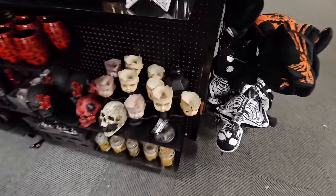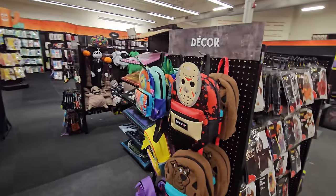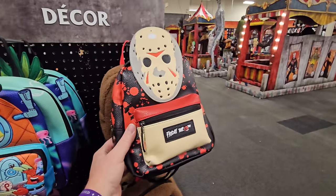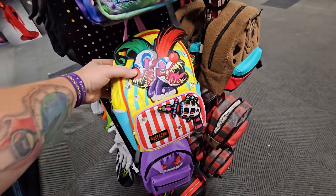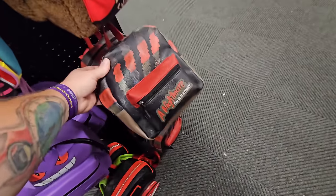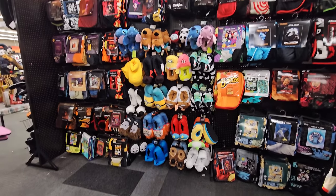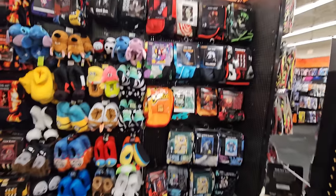Please be careful when getting stickers from the baby head. We haven't looked at these backpacks yet this season. I love this. We've got SpongeBob with Patrick and Krabs on there. We've got Jason from Friday the 13th. We've got Scooby-Doo back there. We've got the Killer Klowns from Outer Space. We've got this purple Pokemon guy. We've got Nightmare on Elm Street. Oh, check this out, we've got the Ghostbusters. And look at this, they are absolutely stocked in the slippers and all the plush blankets you could ever want.